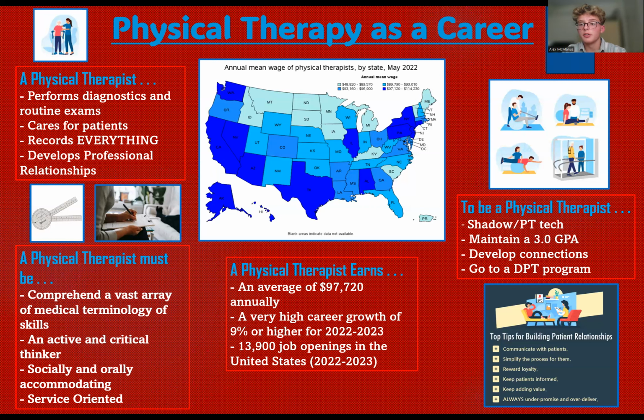This is not only limited to your customers, but can also include other local physical therapists, other occupational therapists, or other doctors alike. Now that you know what a physical therapist does, what are some of the skills that you need in order to become a physical therapist?